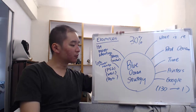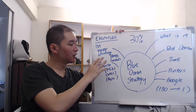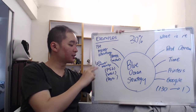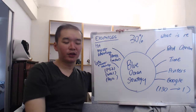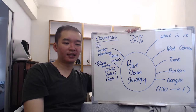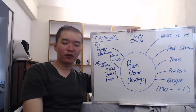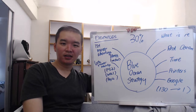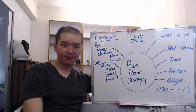Okay, so naturally, after we talked about these examples, we come to the first mover advantage and the late mover advantage problem. So when you are thinking about a company and you're investing in it, does first mover advantage or late mover advantage really make a difference? And which one will give you a higher chance of getting 30%?